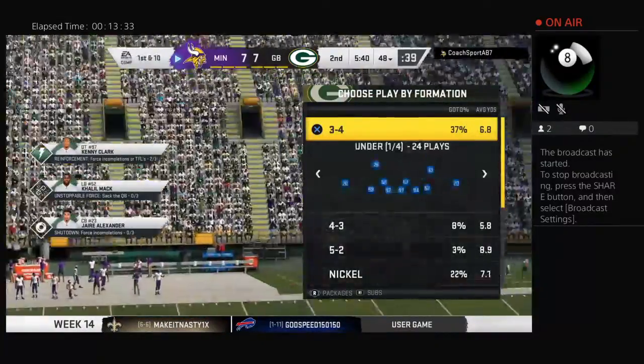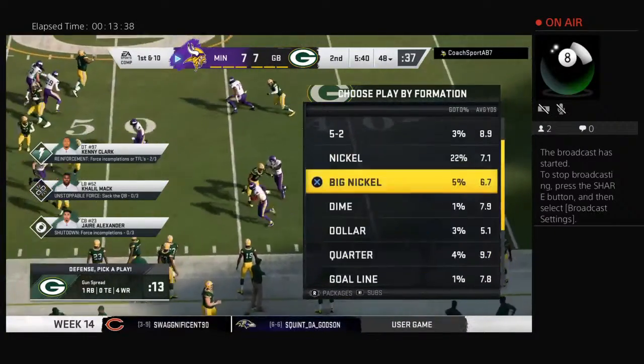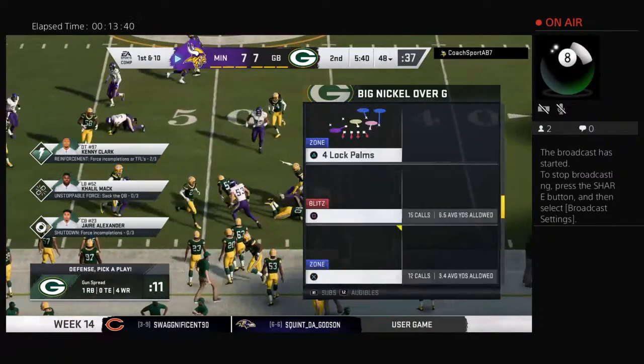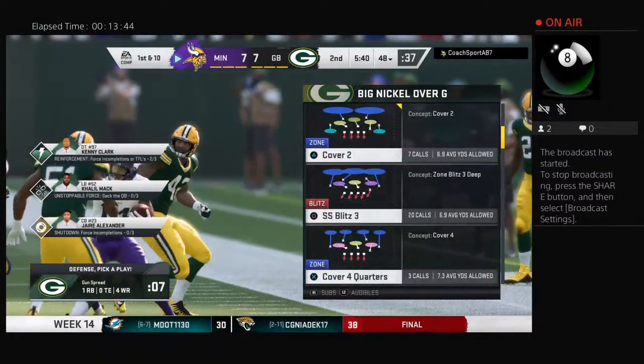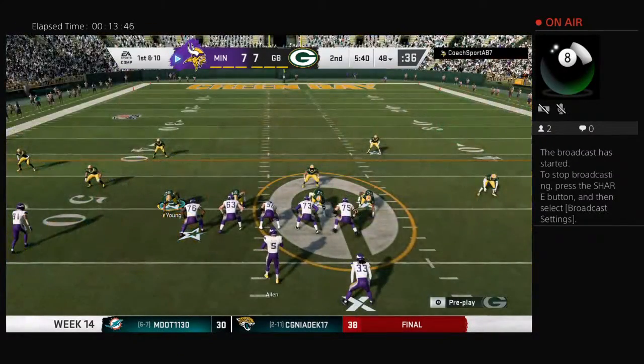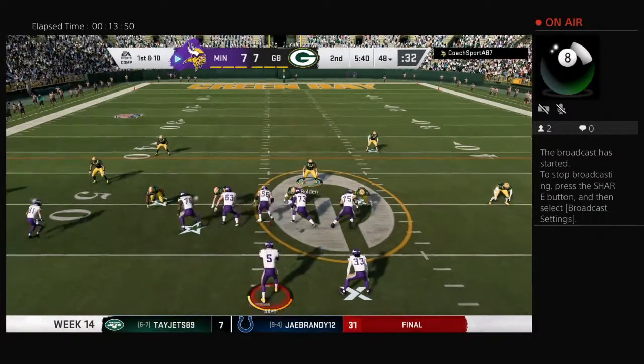A good return there, call it 13 yards. And the Vikings will take over here, 1st and 10. Here are the Vikings now to start their next drive. And they're coming off a 3-and-out, my friend.